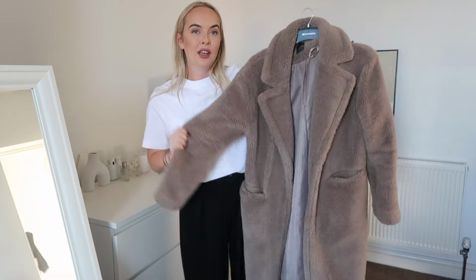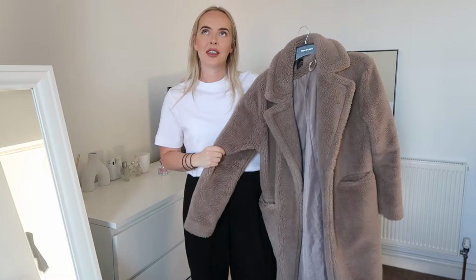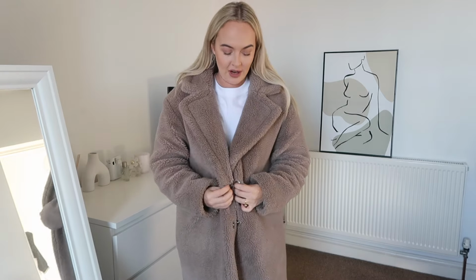Next we have this big humongous fluffy teddy coat with this overly fluffy material. This is from Primark and I have had this for over 5 years. I had to go to 3 separate Primarks to find this because I'd seen an article and people were raving about it, and I made my dad drive me to 3 separate Primarks just so I could find it, and I really loved it at the time. Don't get me wrong, it's a really warm coat and really good for Primark. I remember only paying about 30 quid for it when I first bought it, and to be honest, I like the colour, but I just don't think it's very me anymore.